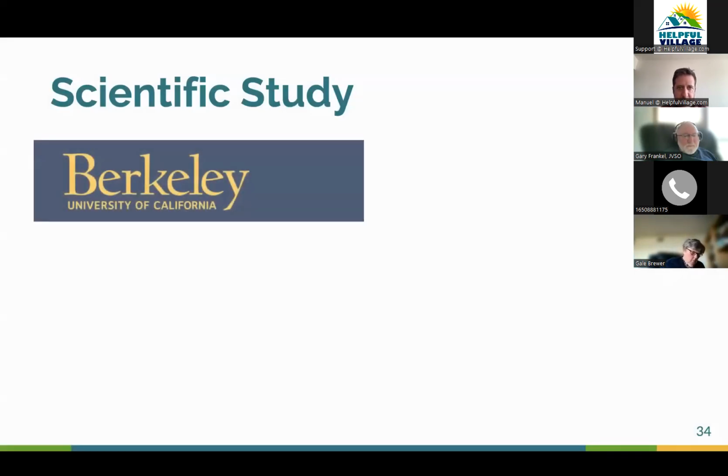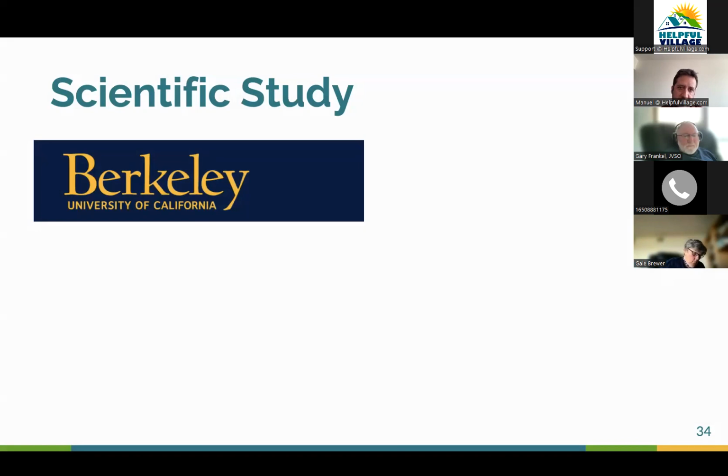And then the next steps about the scientific study. Obviously, it's usually a university that would do this. And the good news here is that we have been working at Helpful Village with universities for a long time. As you all know, the project started at the University of California, Berkeley, where I was working with a professor even before the company started. And we were already discussing how to do this study.